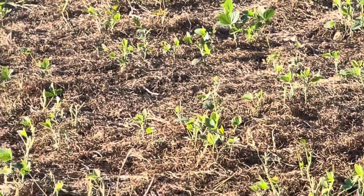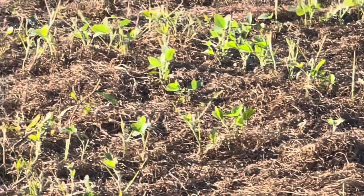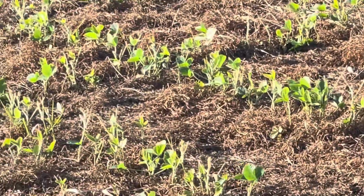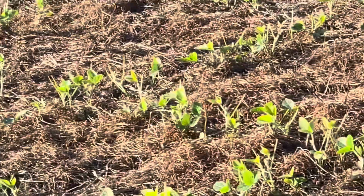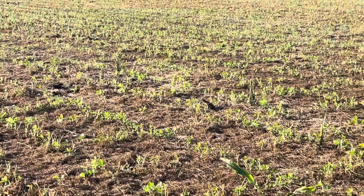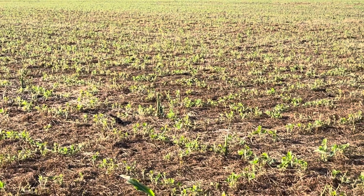So what do you think? Do you think these beans are going to have a chance? Should I take the risk and just let them grow and maybe not get nothing? A lot of time, a lot of money's been spent. So should I just rip it up? Should I put rye in maybe? What do you guys think? Throw me a comment, let me know.